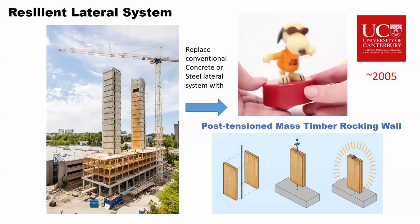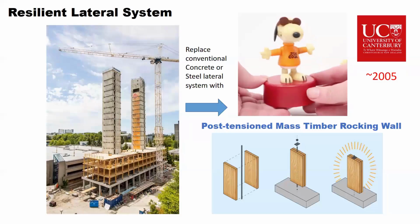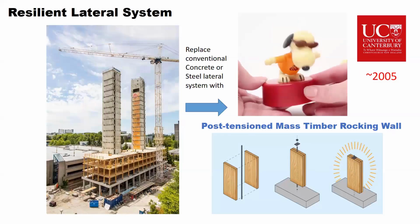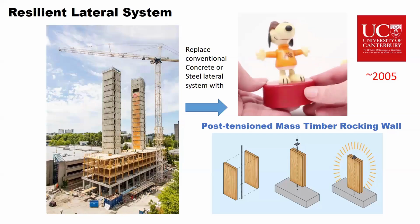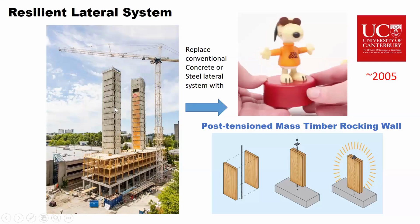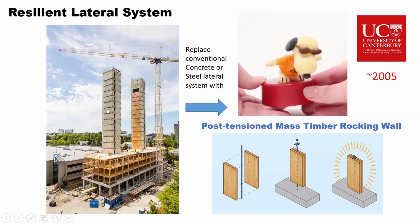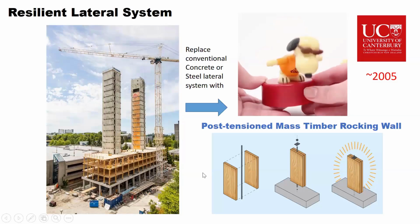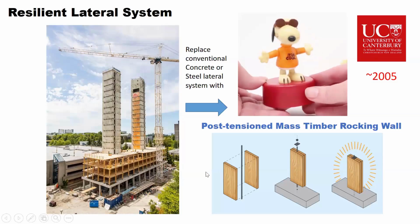Then we picked it up and said, okay, that seems to be a good idea, because at that moment in Canada, they were already building 18-story buildings out of mass timber, but using a concrete core. This is Brock Commons at UBC. So we're thinking, can we replace the concrete core, which we know is going to crack and have residual drift during a large earthquake, with a rocking wall system?